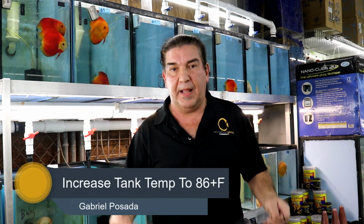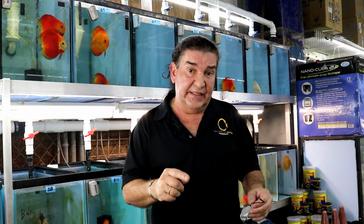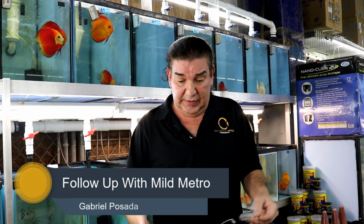Once you put the Epsom salts in, you need to bring your temperature up to 86 or 88. This will speed up their metabolic rate and get everything out of them, okay? And basically, Epsom salt is Ex-Lax, just so that you understand where this is coming from. It will make them poop beyond recognition, okay? Now, the second thing you need to do after the Epsom salts, if you get them to relieve themselves, is go with a mild treatment of metronidazole, just in case some hexamita developed while the fish's internal guts were completely compacted with debris and food that wasn't passing, okay?